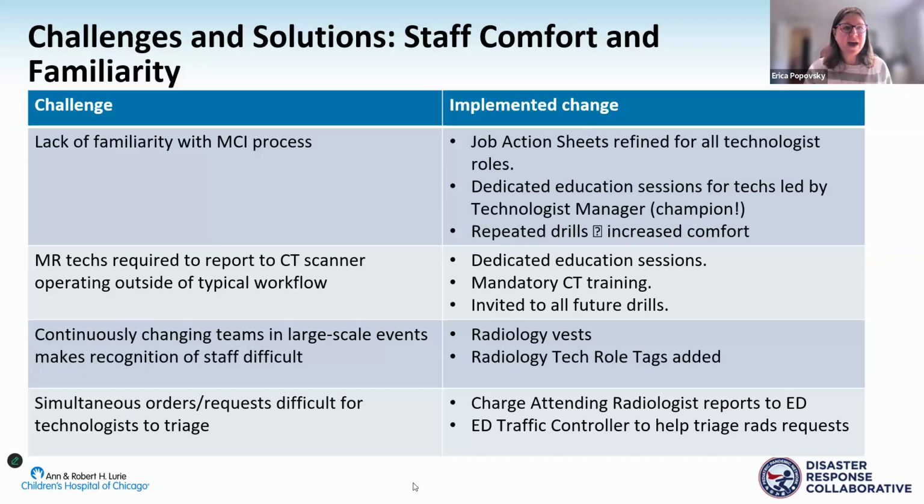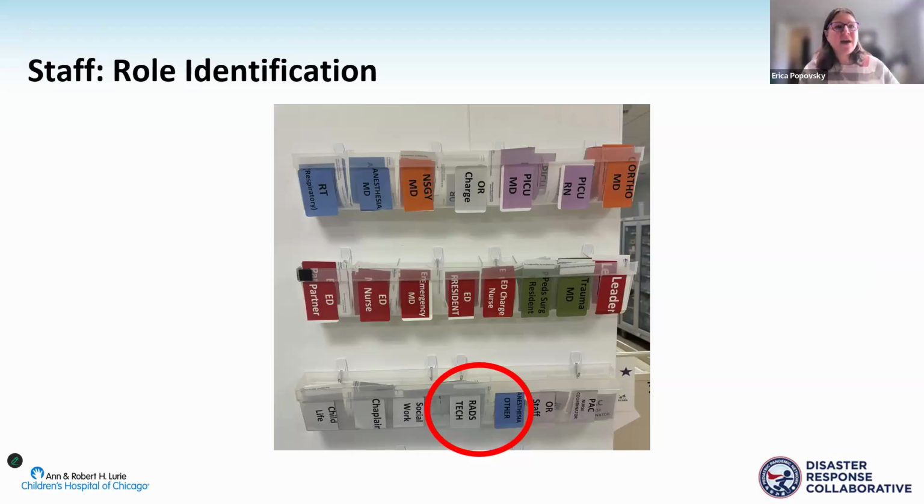One of the things we did with that, this is just a very easy fix for us. Sorry, next slide. There we go. We have role identification stickers. We ask everyone when they report to any of our traumas now or our codes to use these, so it becomes part of our day-to-day process. We added them for our radiology technologists, and we have them put them on their hats because we know people are constantly changing PPE. Next slide, please.